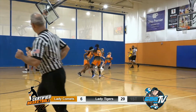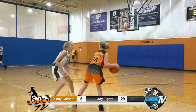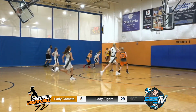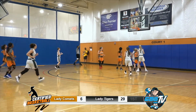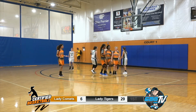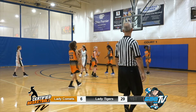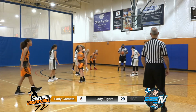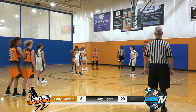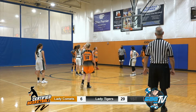1-1 attempt by Clark, no good. Rebound to the Tigers. Tigers having trouble in the backcourt, and Mason comes up with the steal. And going back to the free throw line will be Mad Clark. 35 seconds left. So the Tigers are racking up some fouls here late in the first half. They just need to make sure they're being spread around.